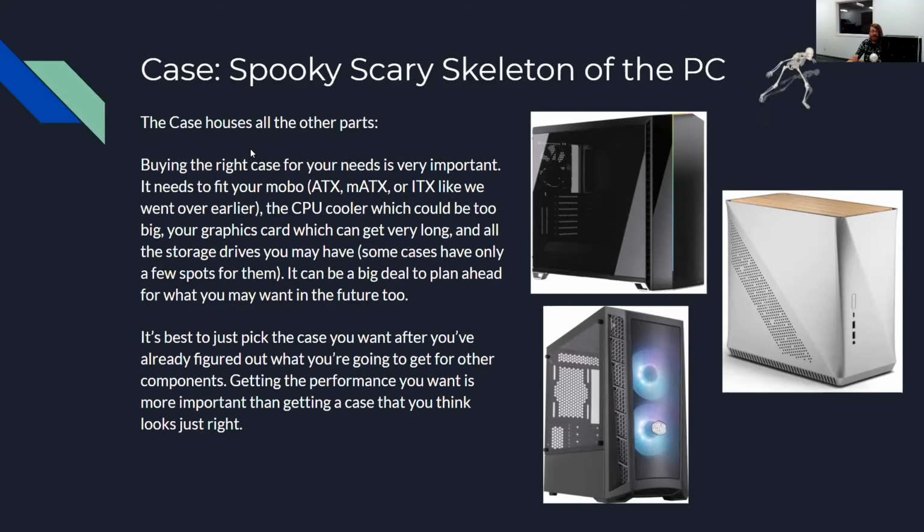But also, buying the right case in a lot of ways is really similar to your power supply. It is very important. It needs to fit your motherboard, for whatever size you have: full ATX, micro ATX, or the mini ITX, as we covered. It has to fit the CPU cooler as well. Some bigger CPU coolers won't fit in a small case like this one, so you need to be careful of that. Some radiators, like my 240 millimeter radiator, won't fit in some small cases, even some of the micro ATX cases. They just don't have the room. So it's important to watch out for those sorts of things.